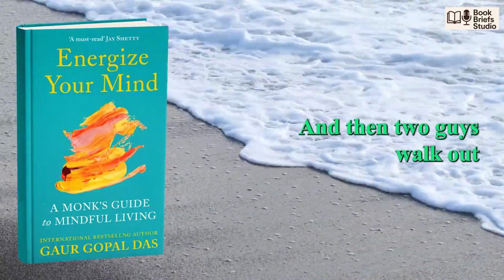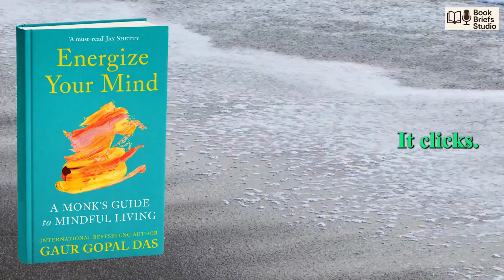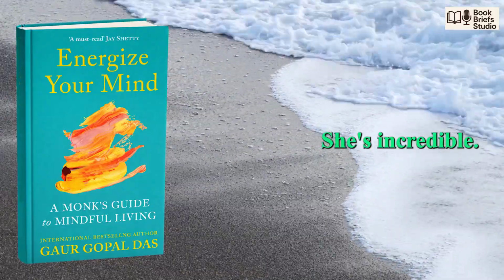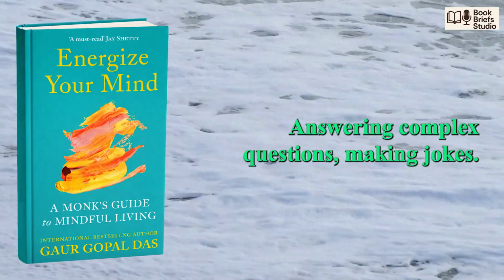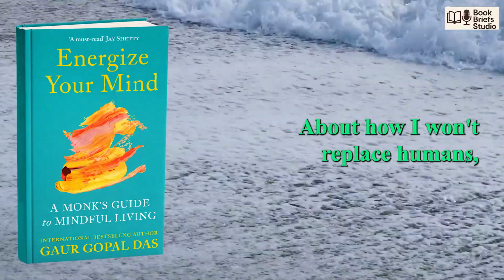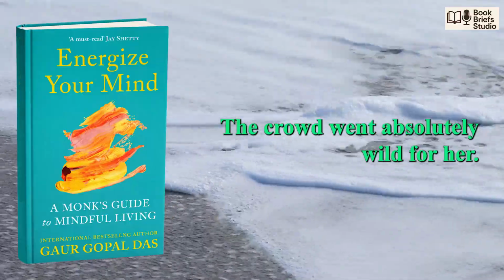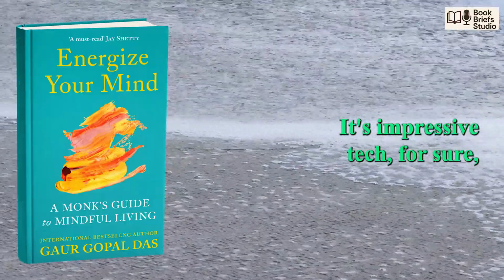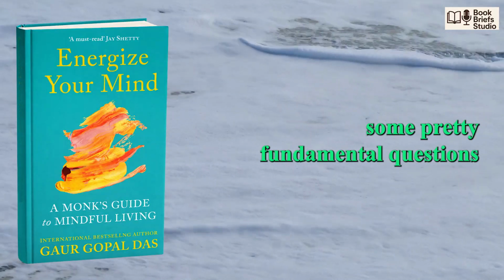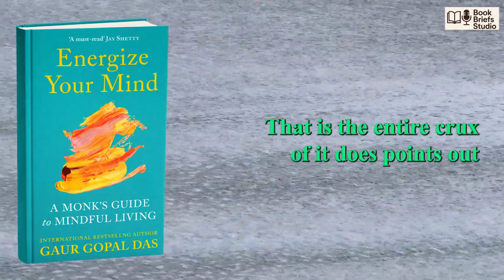Right. And then two guys walk out carrying this life-size humanoid robot. It clicks. Sophia is an AI. And when they get her on stage, she's incredible, answering complex questions, making jokes. She gave a whole speech, didn't she? About how AI won't replace humans, but complement them. She did. The crowd went absolutely wild for her. It's impressive tech, for sure. But I imagine for a monk, looking at that robot raises some pretty fundamental questions about what it even means to be human. That is the entire crux of it.